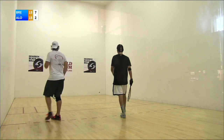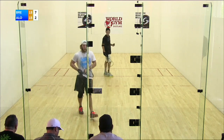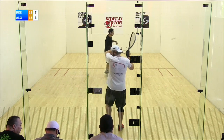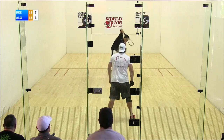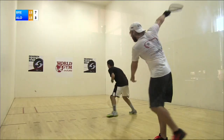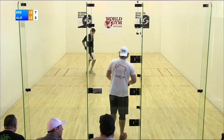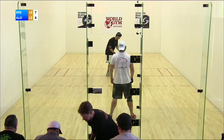Point. Good shot. Jake's hitting some serious heat. Problem is, it's hitting the sidewalls, coming back into the center court. Takes a little bit off the ball, and then Jordi's just burying it in the front corner. Skip. 4-7. Yeah, that's 2 points in a row here for Alonso.